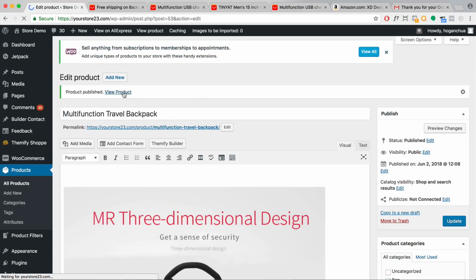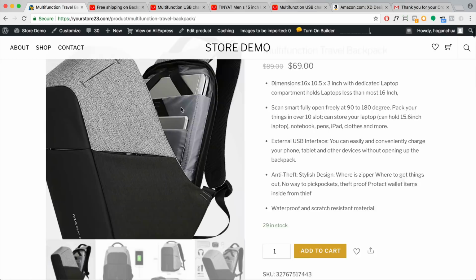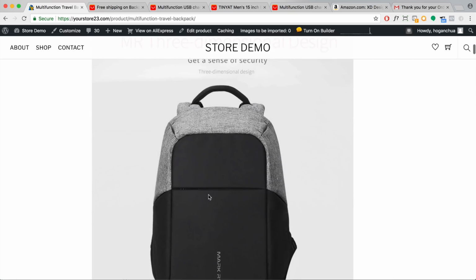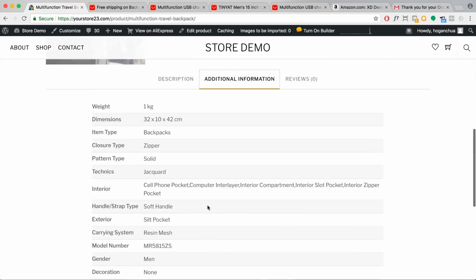So let's take a quick look at that product. You can click on view product, and there you can see the product and it looks amazing. The quality of the images is really good. People can browse the images like that. You've got the long description here, and then you've also got the additional information which has all been uploaded.